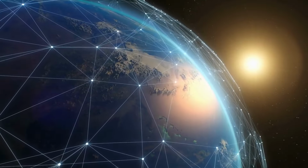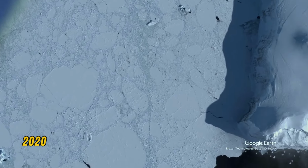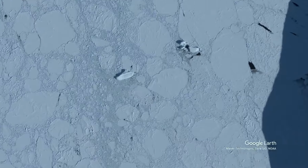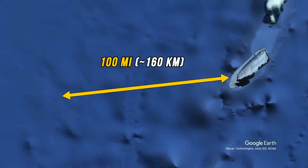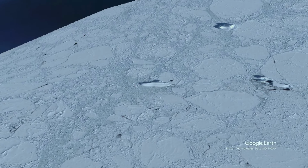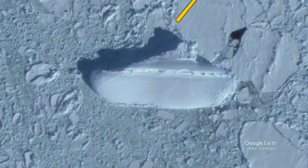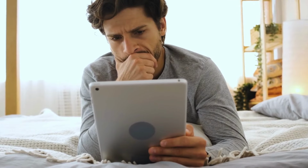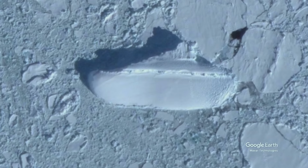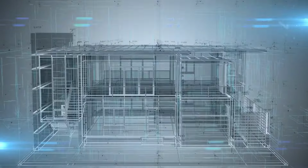There's another strange thing people discovered with the help of Google Earth. In 2020, one user found a strange object that looked like a giant ship 100 miles off the coast of Antarctica. It was covered with ice and snow and lying on its side. It looked like a cruise ship. You could notice the windows, the deck, and the bridge. But not all people agreed with this. Some claimed it was a spaceship. Others said it was some kind of secret building.